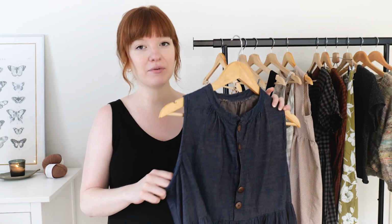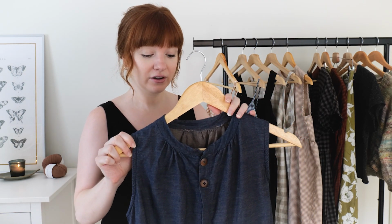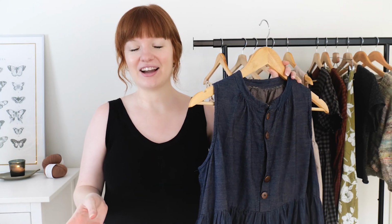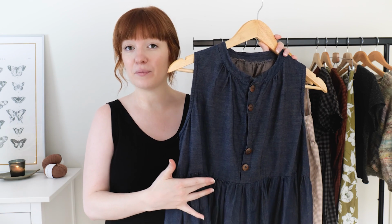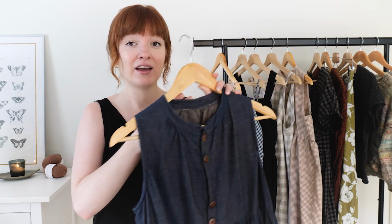I did a couple of modifications on the pattern, in comparison to the other one where I didn't do any modifications at all. For this one, I did two modifications. One I like, one I don't really like so much. The first modification, based on that denim dress that I saw, was to lengthen the bodice slightly. And I regret doing that, because I really enjoy the shortened bodice of the original dress. It's so much more flattering. And since I lengthened this, there's just not as much.